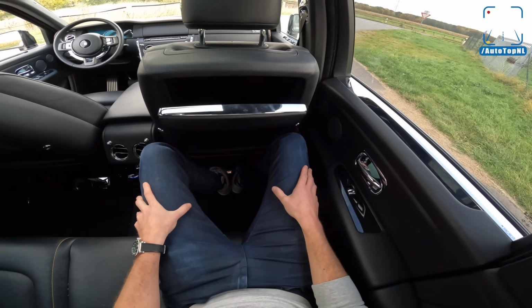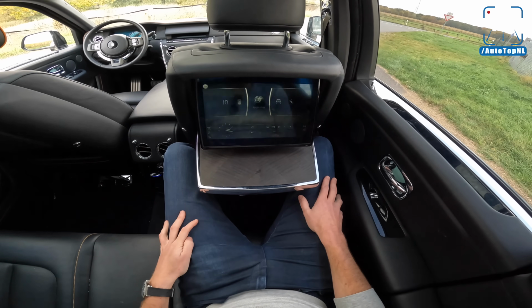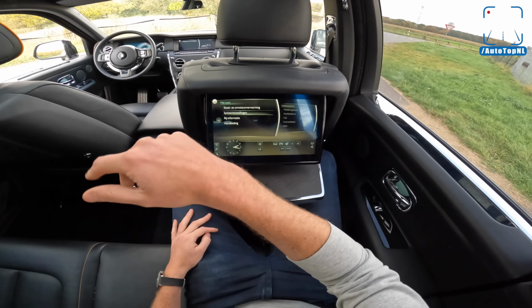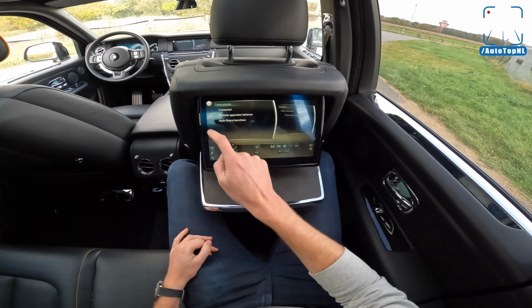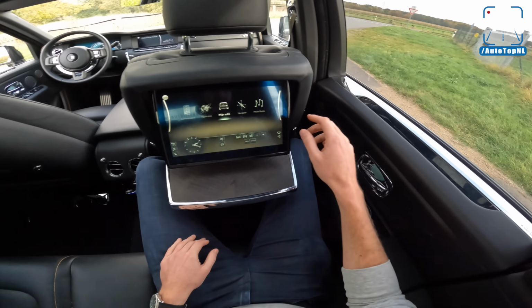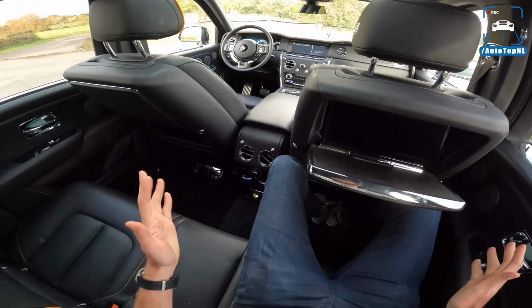And then we've got a button there to open the little picnic table, and then one there for the screen, which I have to say the resolution is not that great. This is previous generation BMW stuff, so yeah, everything you need is in here, like your heated armrest, stuff like that. But yeah, you can go absolutely crazy with the interior of a Cullinan, of course.